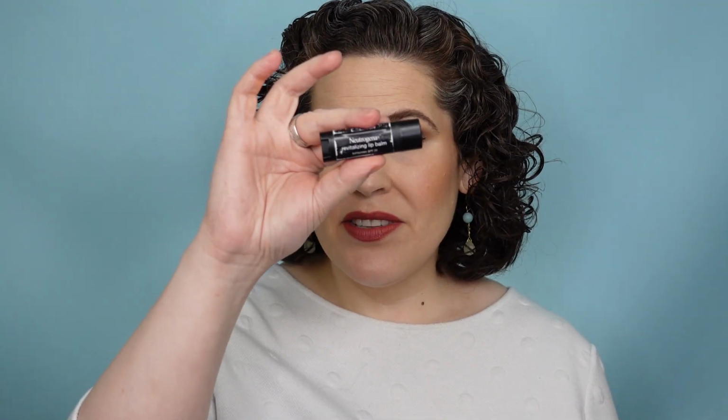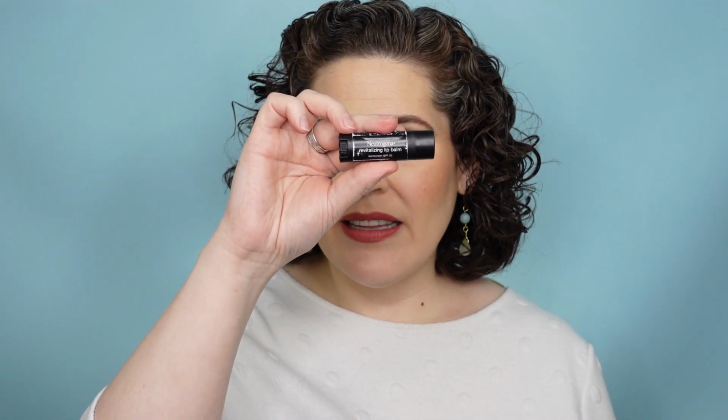I love this. Do they still make this? This is the Neutrogena Revitalizing Lip Balm. I hope they do. This is Fresh Plum. I struggle with the fact that it's oval, but I like it because it feels more like a fig color. It's not so much plum, but like a warmish brown. It's gorgeous on the lips.